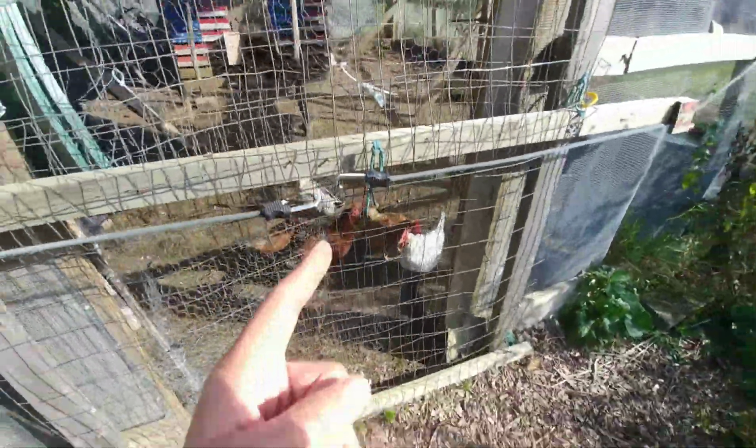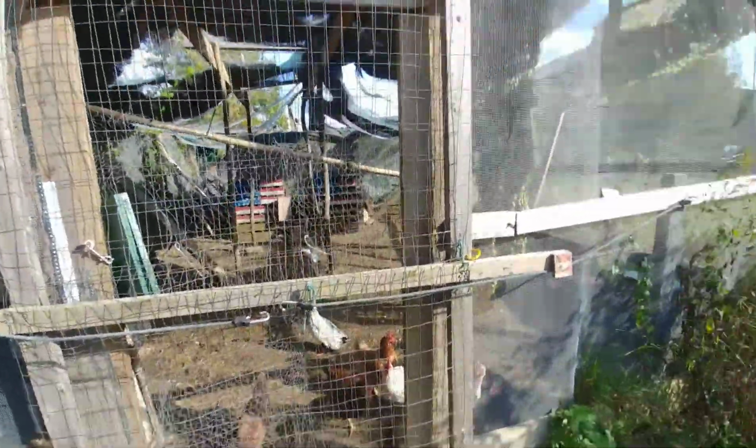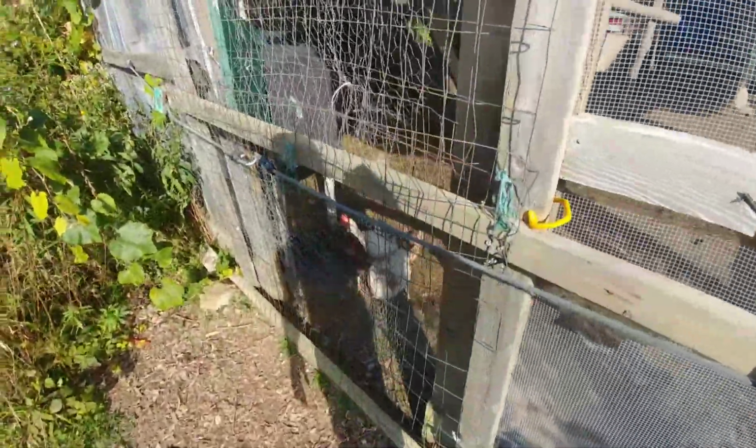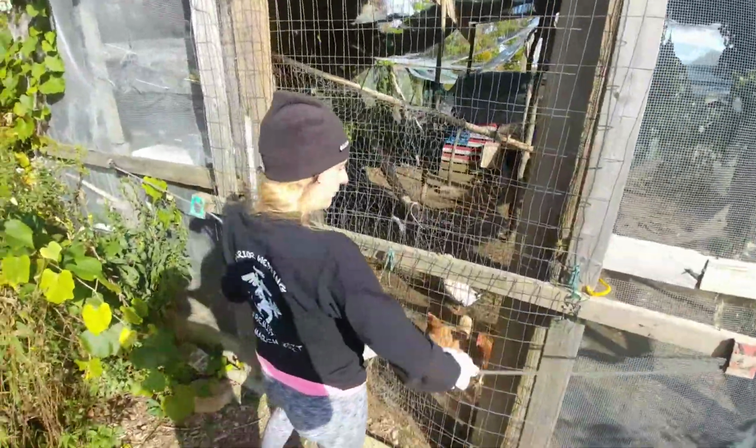So anyways, with all that being said, these guys are like battle tested. They're crazy, brutal chickens. And yeah, so they pick on Carl and Petra. So anyways, let's get all the supplies in there and start building this little chicken palace.